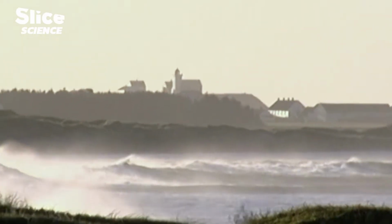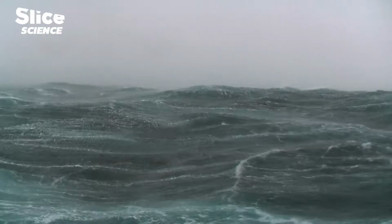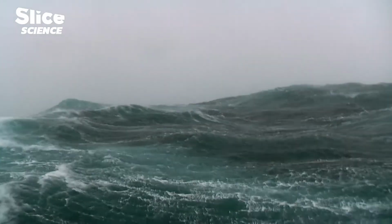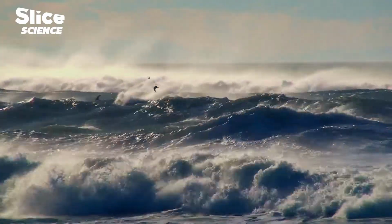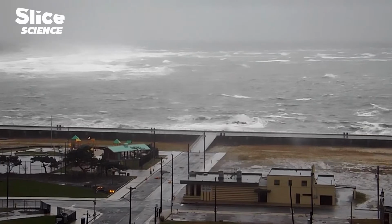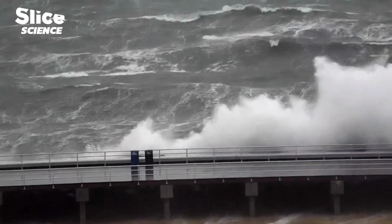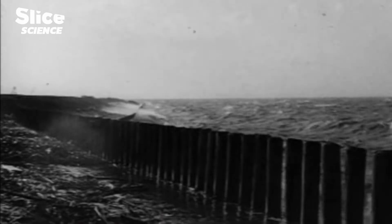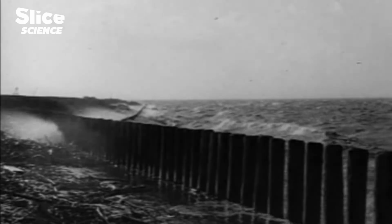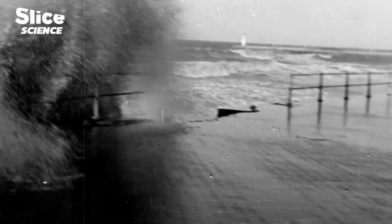Winters in the Netherlands always bring storms. The combination of very high winds and the North Sea at its highest level brings a real threat of flooding. The fear of seeing waves of icy, muddy water breaking on the coast is in everyone's minds. Every year, behind the dykes, they prepare themselves for the worst. And the worst happened to the Dutch on the night of the 31st of January, 1953.